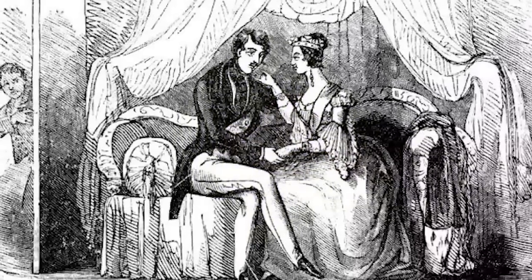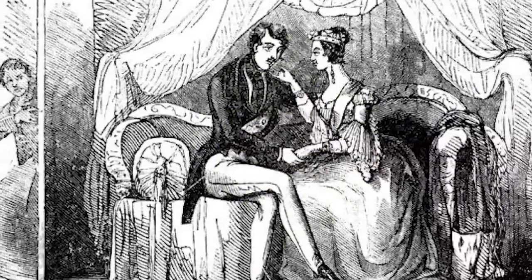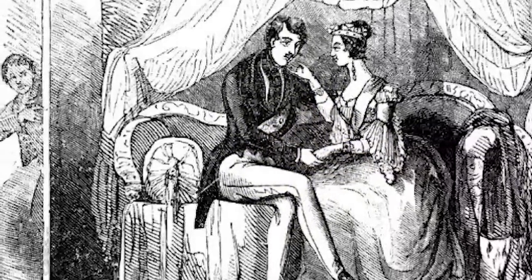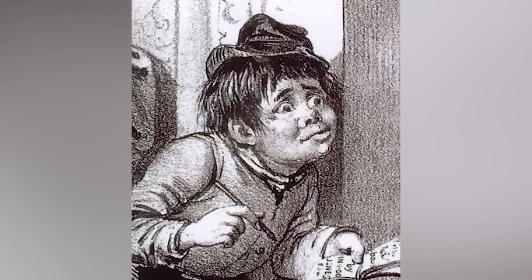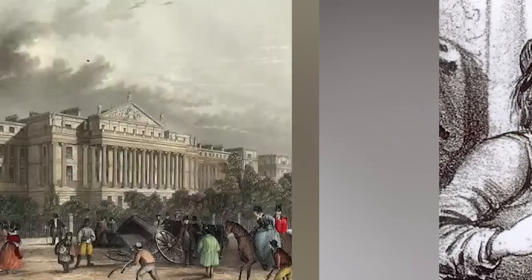The Boy Jones was a stalker of Queen Victoria who on multiple occasions snuck his way into Buckingham Palace, one time escaping with a pair of the Queen's underwear. What? Arrested multiple times but still somehow found his way back to the palace.